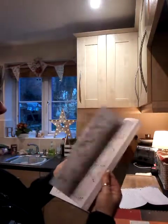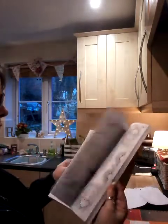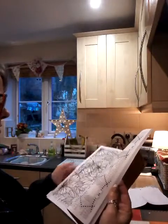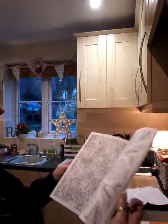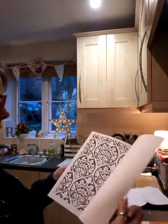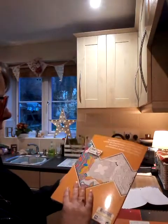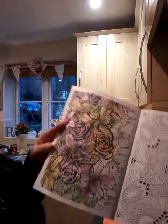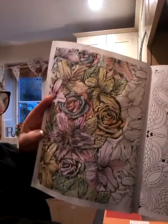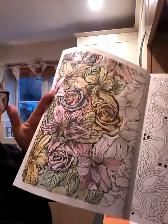So you've got all these patterns. They do all different types of books. You can get loads of different types of books. But this one is sort of flowers and patterns, which is quite pretty. I quite like it. And you just basically work your way through the book. By the time you get to the end, you'll be an absolute artist. So this is mine that I've started. I've nearly finished. So I just sort of basically colour it in.